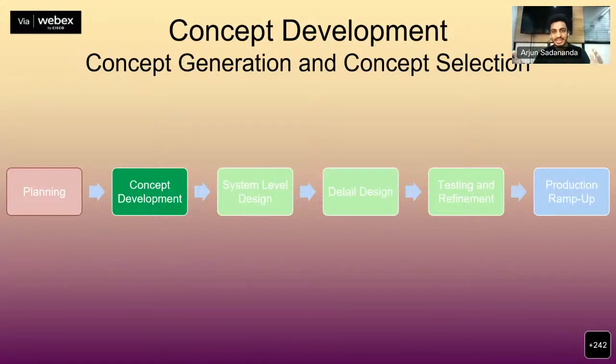So concept development is the first step, right? And I think you would have done concept development. But I want to further break this concept development into two stages, and this is the stage I was talking about. A clear distinction between concept generation and concept selection.